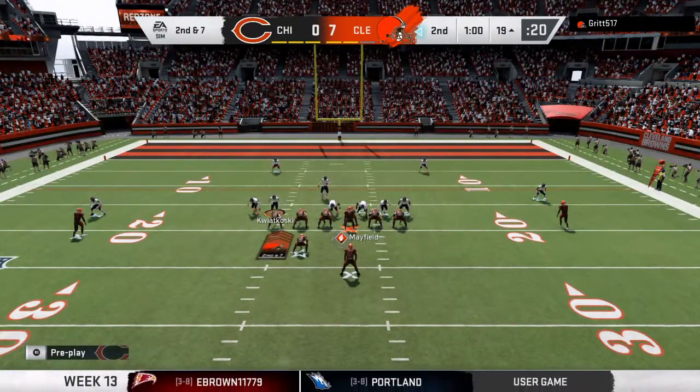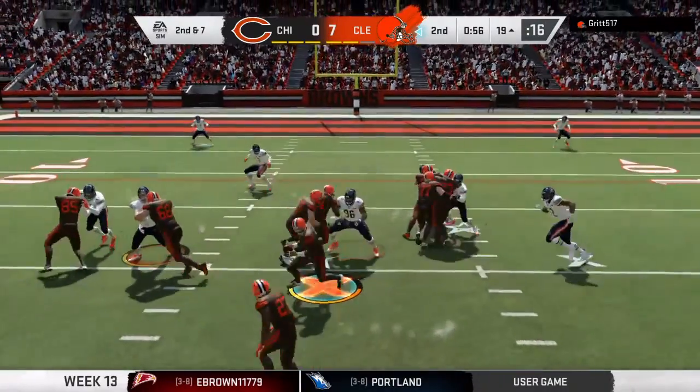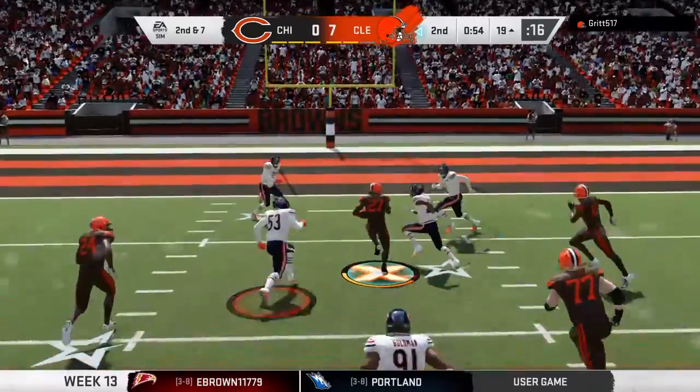Let's go. Hey, we got Mike, number 53. Mike, 53. All day.